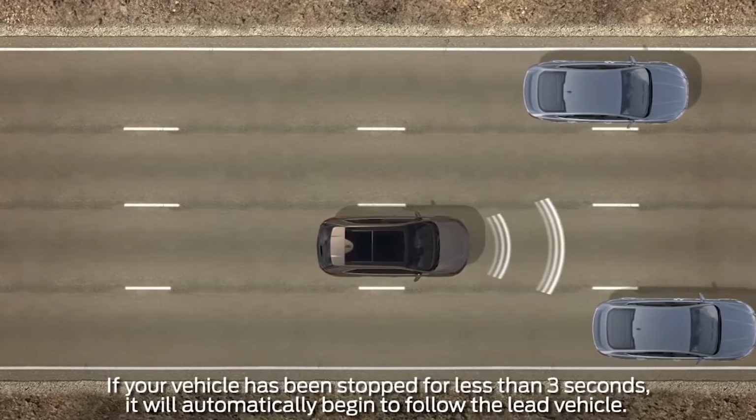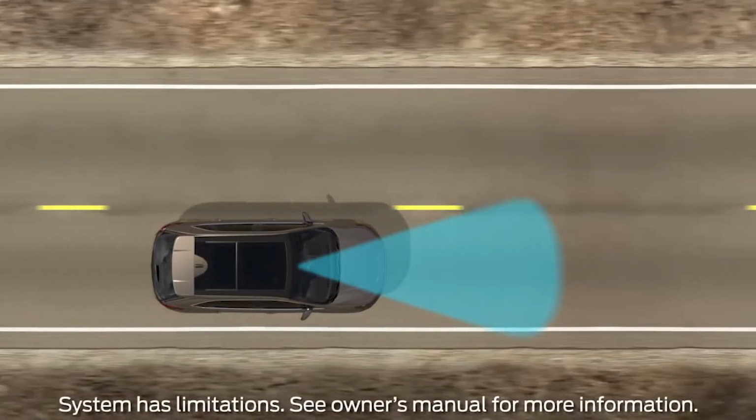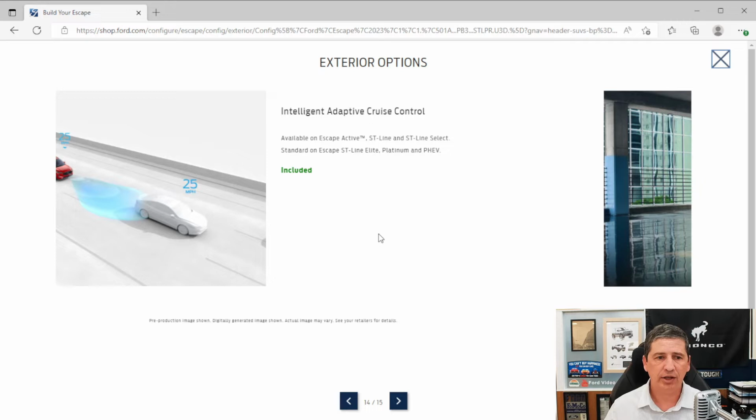Also, to go along with that, you get lane centering assist as well. So it's going to keep you in the center of your lane when you have that cruise control turned on. So that's pretty cool. A little different than the lane keeping system, which works with or without your cruise control. The lane centering actually keeps you in the center of the lane, doesn't let you get over to those lines, which is really nice as well.